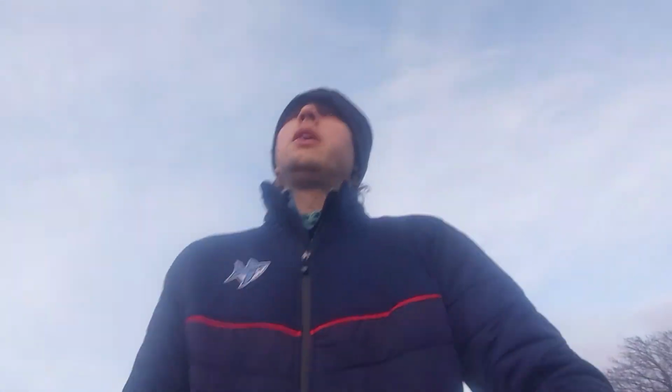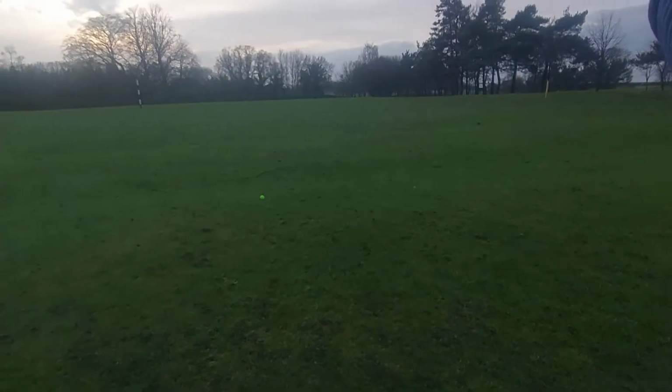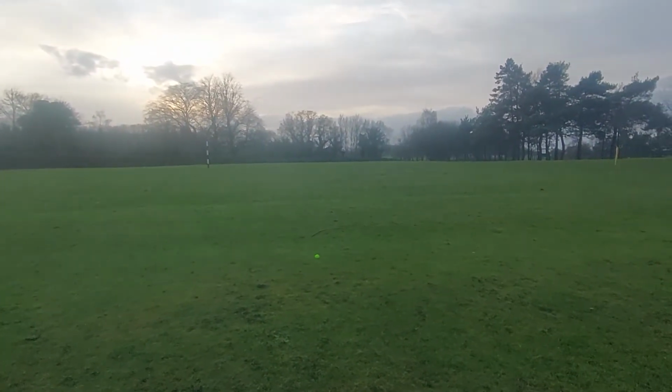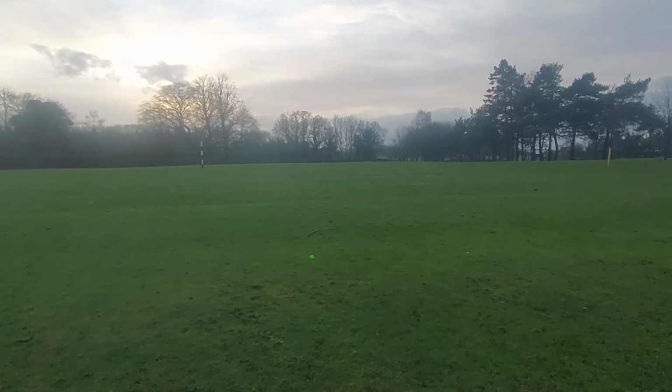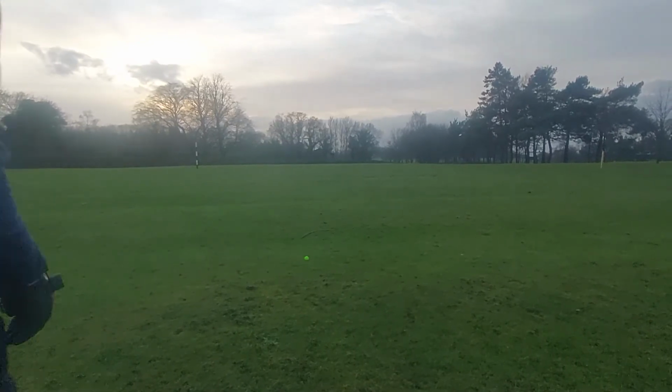Right. Where is the flag? Where's the flag at here? I'm not seeing it. Might have to be the old rangefinder coming out again. 176 from there, so about 170 when I get there. It's gonna be a 6-iron, I think. I'll have a look down there.